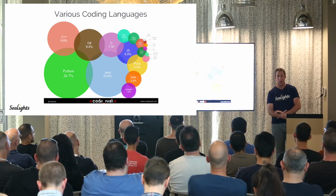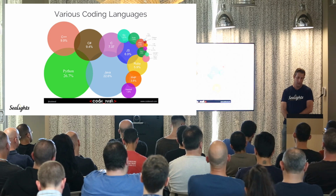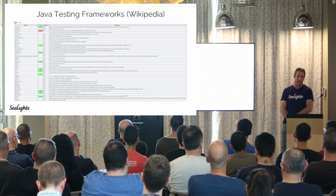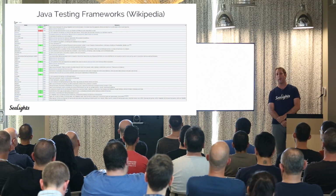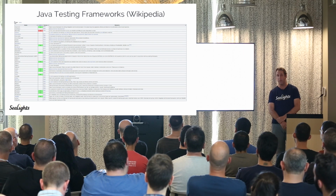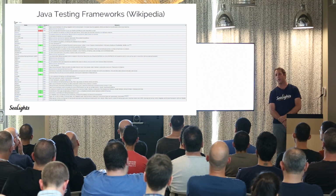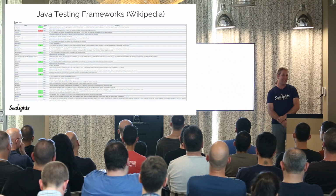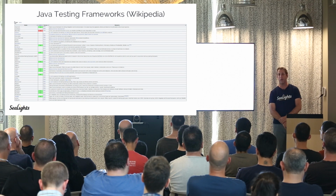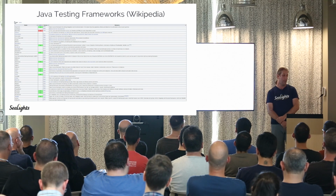But again, somehow you need to gather all the metrics from all the different languages. If I take, for example, just Java, the testing frameworks that you have behind Java. Now, I know you can't read it because it's very small, because there's a lot of them, but that's the whole point. Each team can choose which testing framework they want to work with. Some of them know how to generate XUnit reports, which Jenkins knows how to display and show, but a lot of them don't.